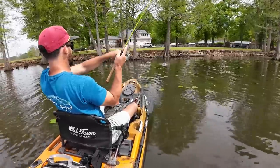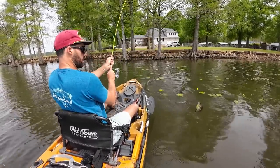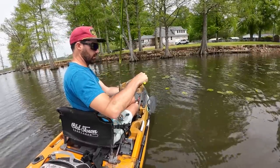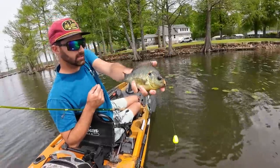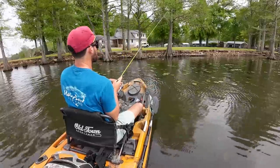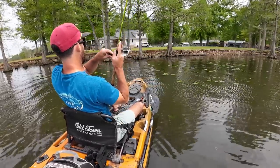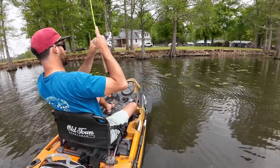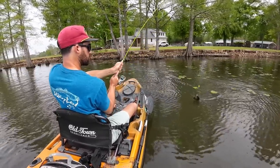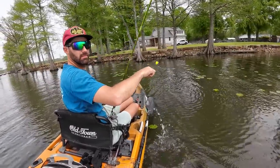Another stud. Another stud. He weaved right through the lily pads for me. Good deal. Just another hand-sized big old red ear. Awesome. Another good one. Oh, quick release.